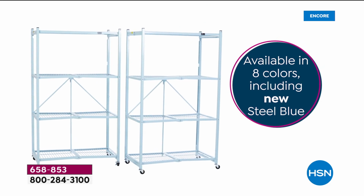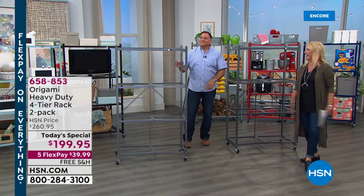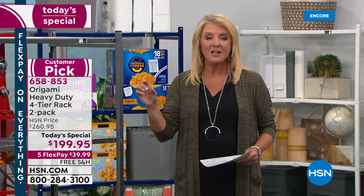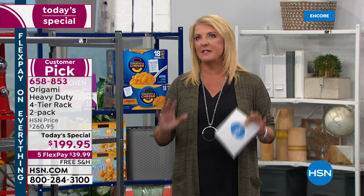And we have 8 really gorgeous colors. Why do I love midnight? Because I have all the colors. Yeah, and I have all the accessory pieces like the connecting racks. So if you're thinking about getting these, you just get it done, you order it, and you sit back and you say, I got it.